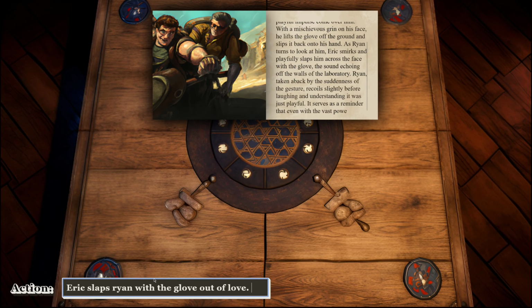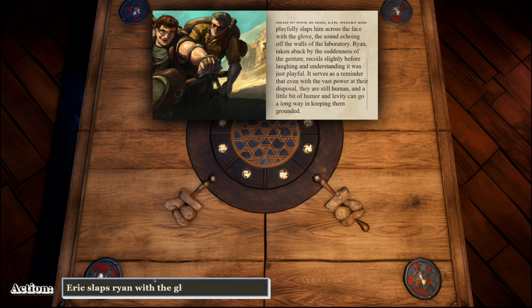It serves as a reminder that even with the vast power at their disposal, they are still human, and a little bit of humor and levity can go a long way in keeping them grounded.